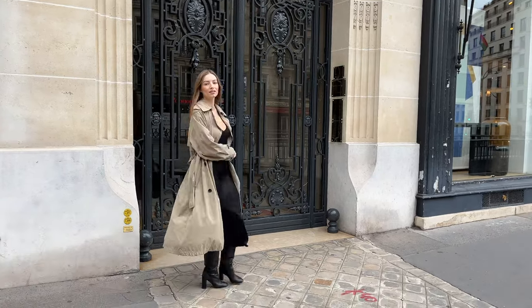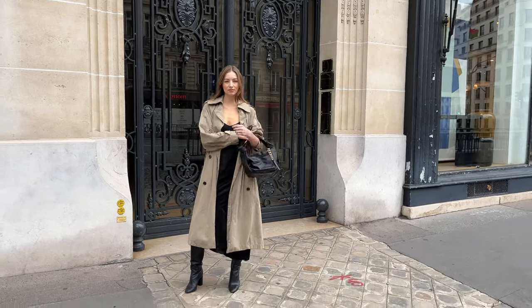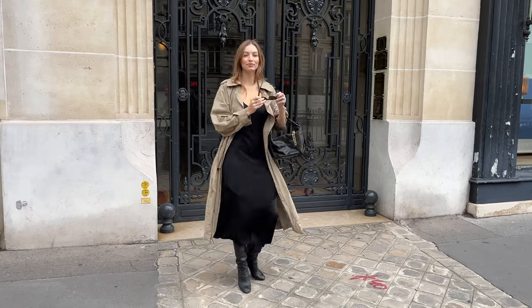Let's start with the first look, a black silk dress with a trench coat and knee-high boots. This is the perfect look to go from day to night.